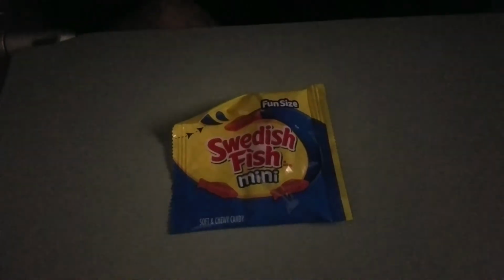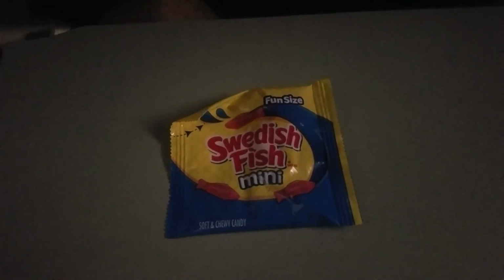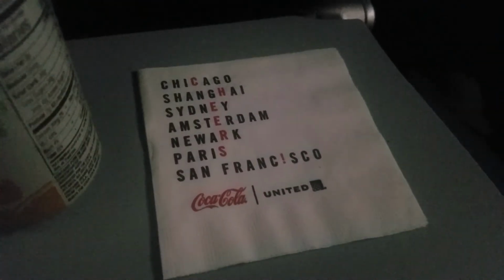About midway into the flight was when it was snack time, where I received some Swedish fish and a little bit later got myself some pretzels as well, followed by some Minute Maid orange juice. I had to choose between the Swedish fish or pretzels, and I asked for both, but the flight attendant said I could only take one until everyone got something, which, P.S., if you ask for both, you will probably get both or something similar on other flights.